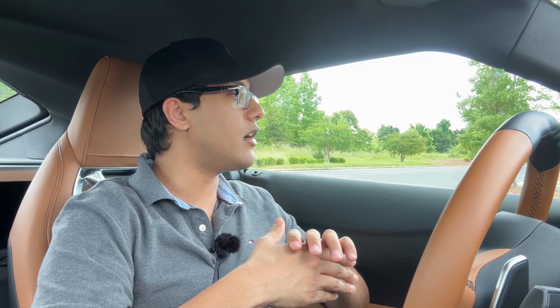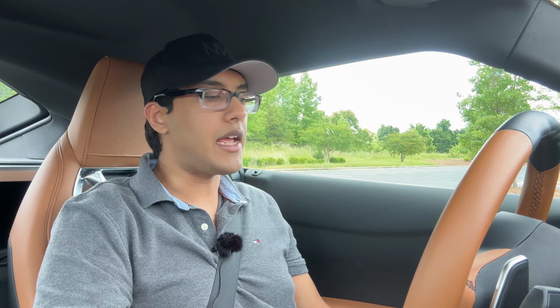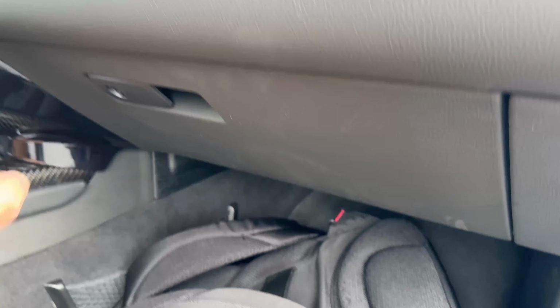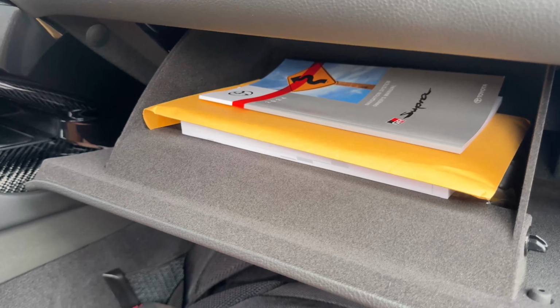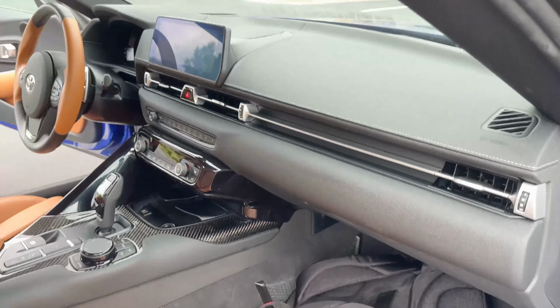And this next con is going to be typical sports car stuff. It's a little bit more difficult to get in and out of this vehicle. I'm also 5'11". I have the seat all the way down, and I don't really have that much more headroom here. So if you're super tall, this might not work out for you. The glove box is not that large, so kind of a restricted and not a super practical interior space. That is a bit unfortunate.